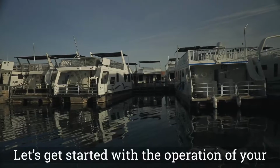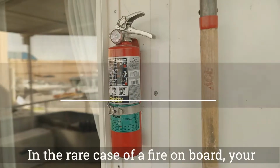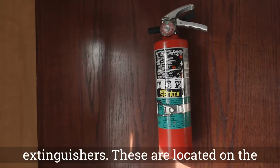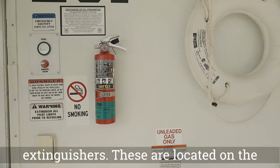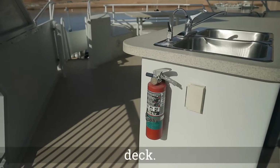Let's get started with the operation of your houseboat, the 54-foot Escape. In the rare case of a fire on board, your houseboat is equipped with 4 fire extinguishers. These are located on the front deck, in the kitchen, the aft deck, and the top deck.